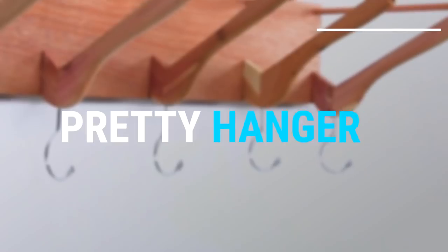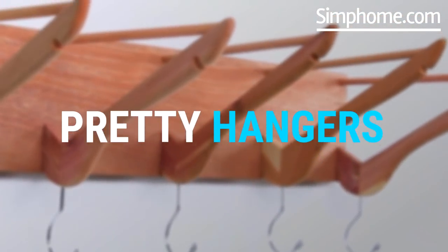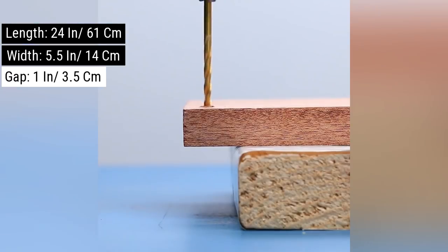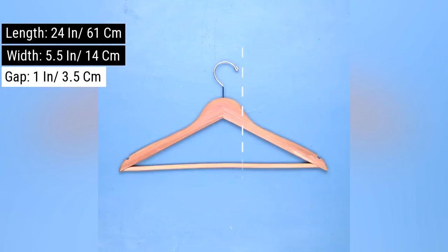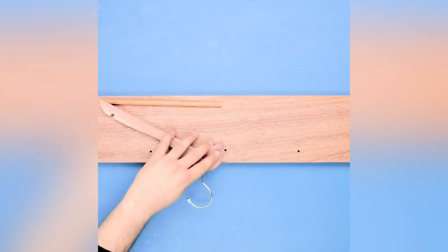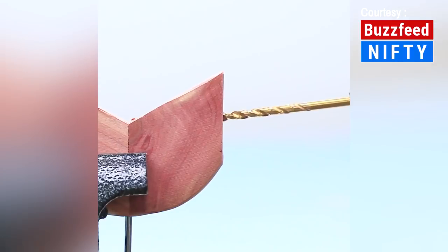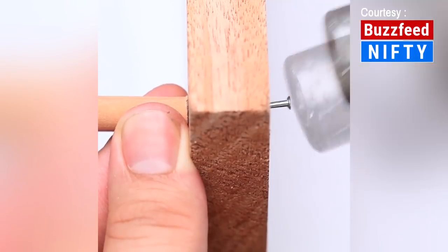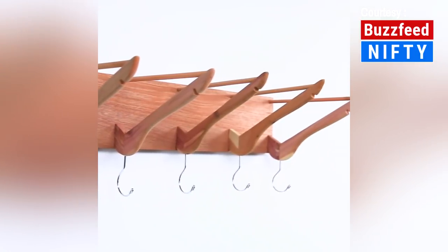Number 2. Pretty hangers for a quick organization solution. If building a DIY organizer seems like too much work, but buying it is also not an option because you're quite strapped on cash, then what you need is hooks. Yep, hang your jackets, hats, bags, or chunky necklaces on a grouping of interesting hooks. Attach several of them on the wall, and if they are decorative, then they will serve as wall decor as well.